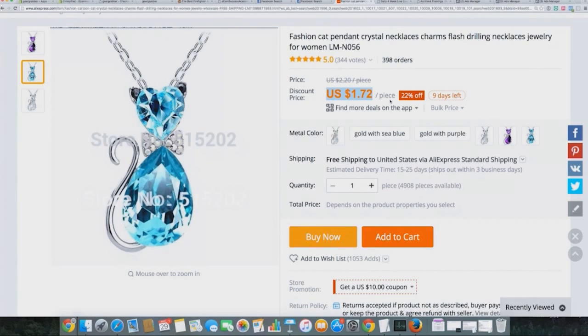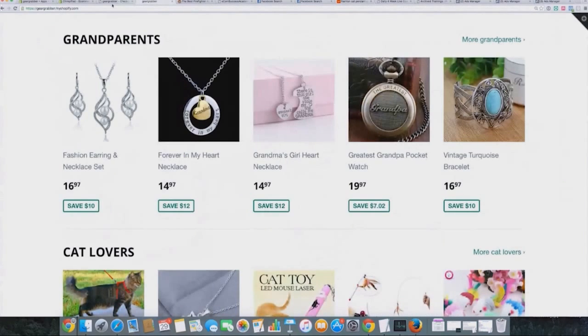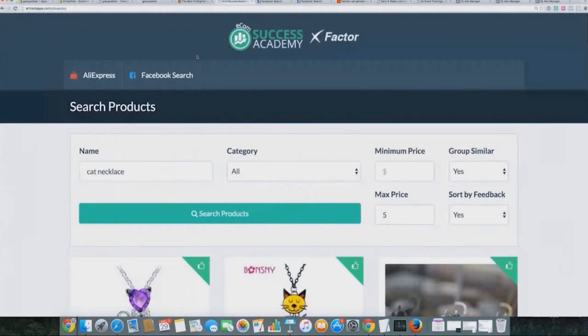I failed math 3 times in college. That's why I had to go a 5th year, and even I can figure this out. It's super, super simple. We're getting mega cheap products, and all of our profit is built directly into the shipping and handling. Simple as that. The key is finding the best products with the best deals using my X Factor software right here, which I'm giving away as a free bonus.